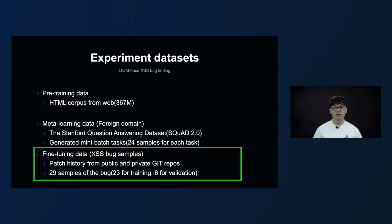For the last part, fine-tuning, we gathered bulk samples from the patch history in Git repositories. Because we wanted to find real samples, we went for patch history and checked whether the bug is resumed or not. From this, we could get only 29 samples of the bug.